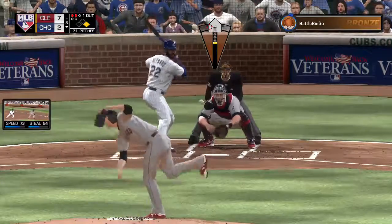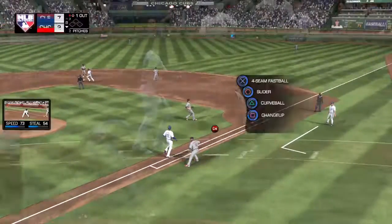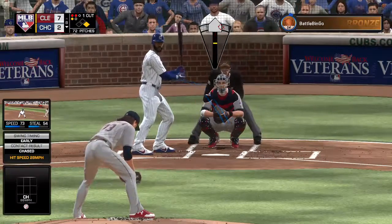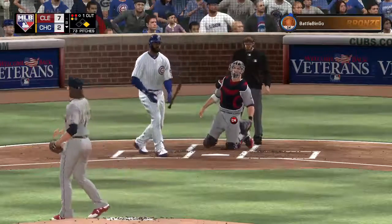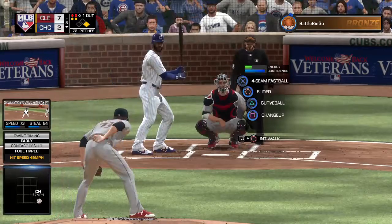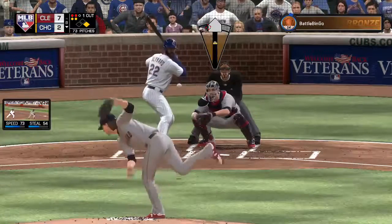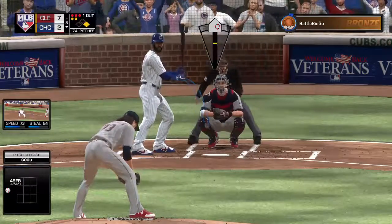2-0 count. Here it comes. Chopped weakly up the first base line, but it gets fouled. Back-to-back changeups, and he fouled that one off right there. I don't think he's going to come back with the third one. I've got to be thinking some other pitch is coming. And this is fouled at the plate. Two runs, 6 hits, no errors so far for the Cubbies. Here's one that misses inside, and the count's full now, 3-2.